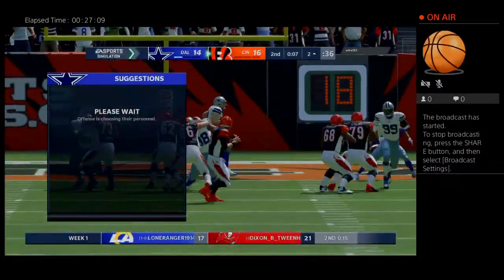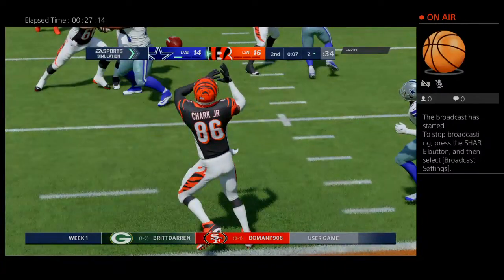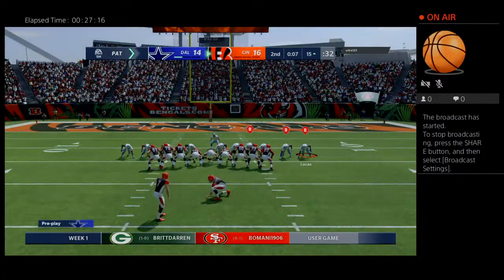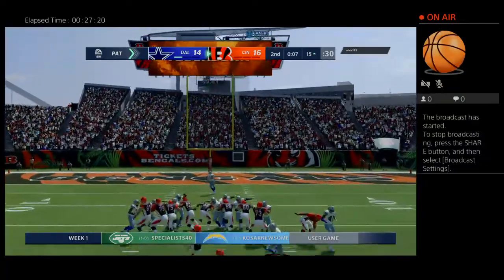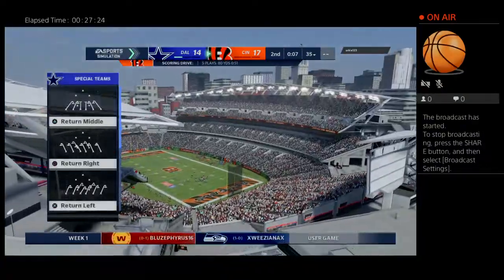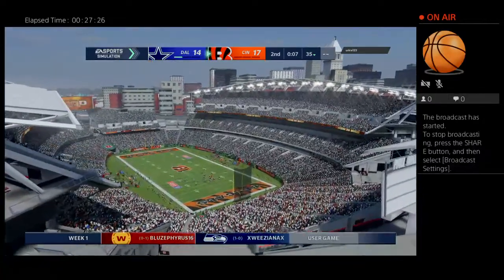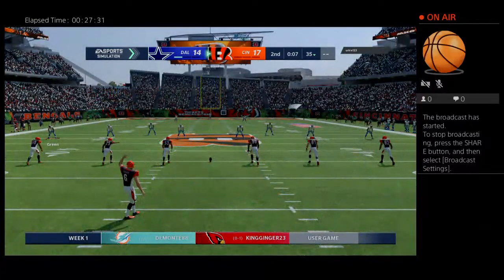DJ Chark in the final seconds of the first half. And the Bengals are once again going to retake the lead. It's good, and they'll take a 17-14 lead. Makes the score Bengals 17, Cowboys 14.